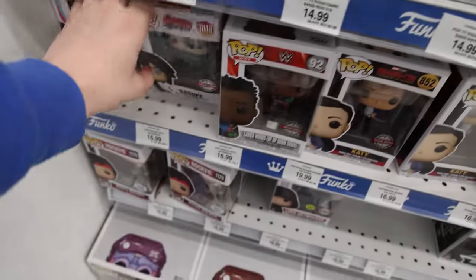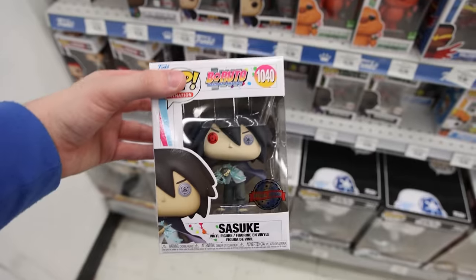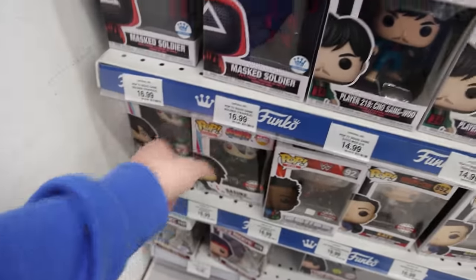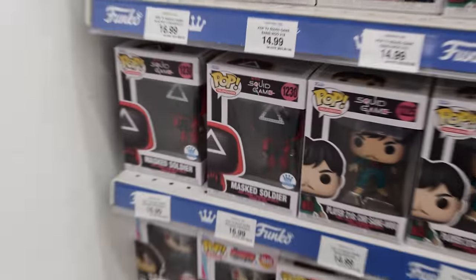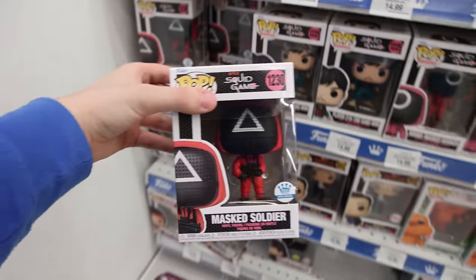Oh, and I don't know if Noah's gonna want this one, I can ask him, but this one here is the Sasuke from Boruto. He might, I'm not sure. And then look at that, guys. Right above it, they've got the Masked Soldier from Squid Game. This one is the Funko Shop exclusive. It hasn't even released on there yet. So this is, again, another one I'm gonna be getting.